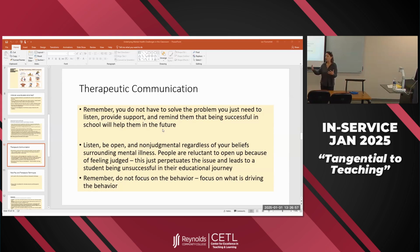I know in the nursing world, we go to clinicals, so we talk a lot, right? Because we're in small groups, we're in the hospital setting. So you might be the only one in their world that they feel a sense of consistency, okay? So just try to remember how you may be perceived by the student, okay? And again, do not focus on the behavior, focus on what is driving the behavior, okay?